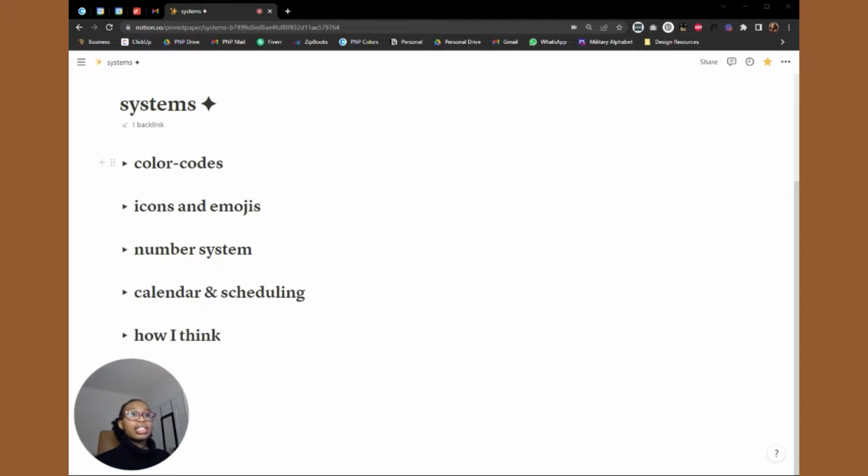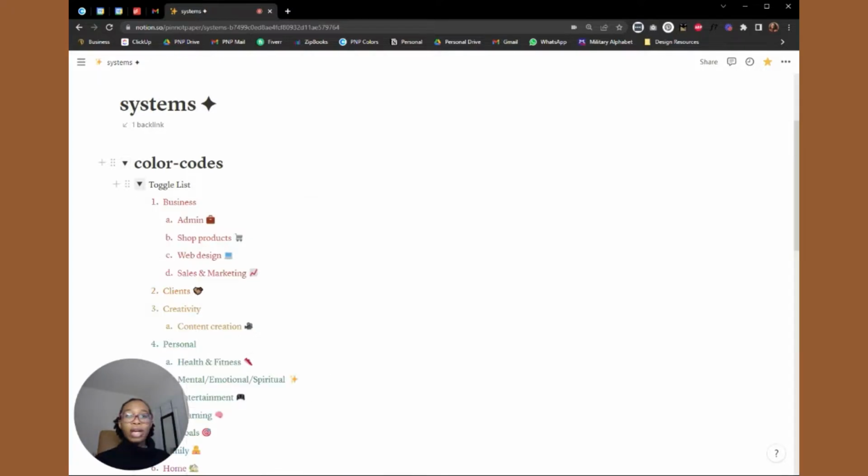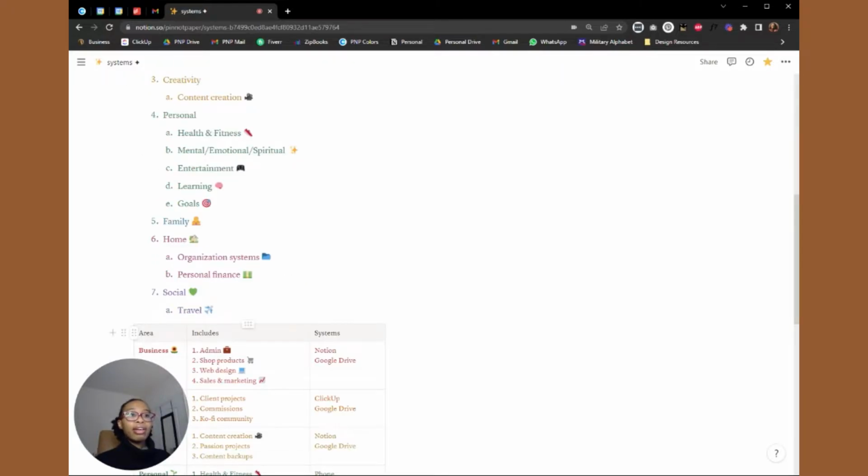The first section is the color codes, and the very first thing I did before I even color coded anything was I made a list of all of the areas in my life and what I wanted to track specifically. So you'll see I have a toggle list hidden here, which is what I started off with. After I initially made my list of everything that I wanted to track, I started grouping them by like-minded things. So for example, I put all the business stuff together, anything that related to me personally together, and then I have some home stuff that I grouped together as well.